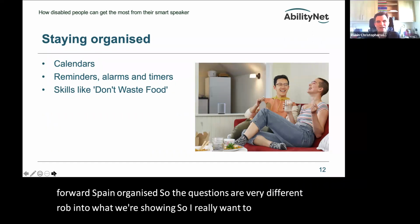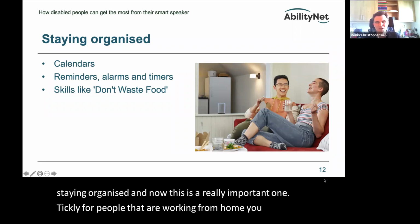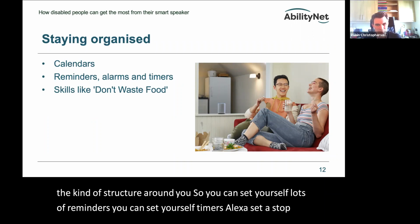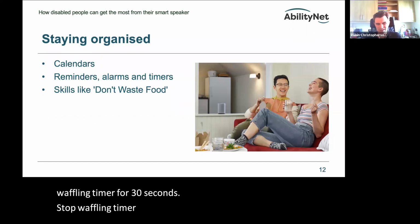Staying organised, and now this is a really, really important one, particularly for people that are working from home. You haven't got the kind of structure around you, so you can set yourself lots of reminders. You can set yourself timers. Alexa, set a stop waffling timer for 30 seconds. Stop waffling timer, 30 seconds. So that'll kick in soon.